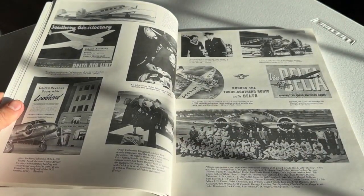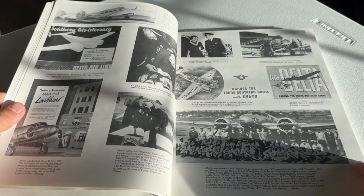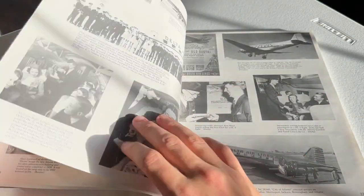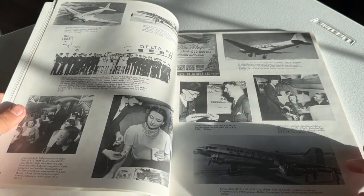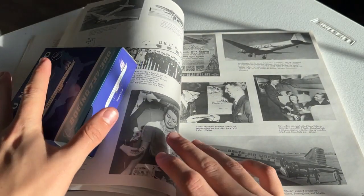Okay, so here we have some more great additional information over here. We got some more Delta, a cutaway. Wow, so really cool to see all that. And the props, Delta making their moves already at ATL. And again, DC-3 debuts. Actually, this goes along really well with the model that's coming up in a video.